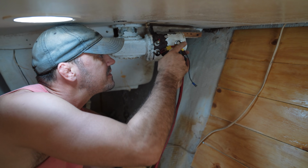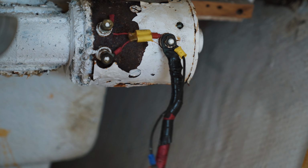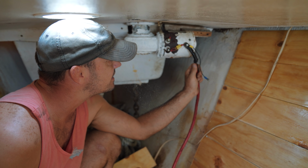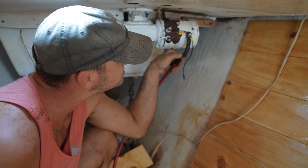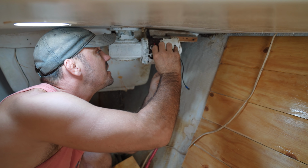Okay, so I'm kind of worried about this because when this moves, the whole bolt moves. So I'm thinking to myself, this could be more dangerous than you were thinking. Well, it's just that I think something might be broken in there, so I don't think it's going to get a good connection, clearly.